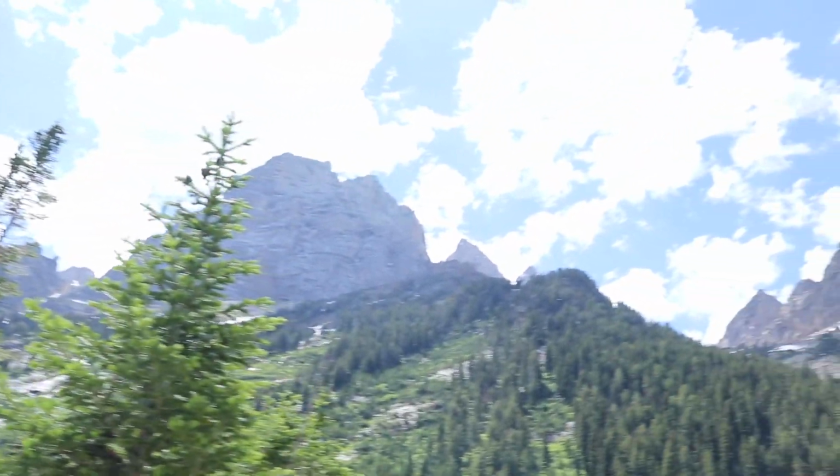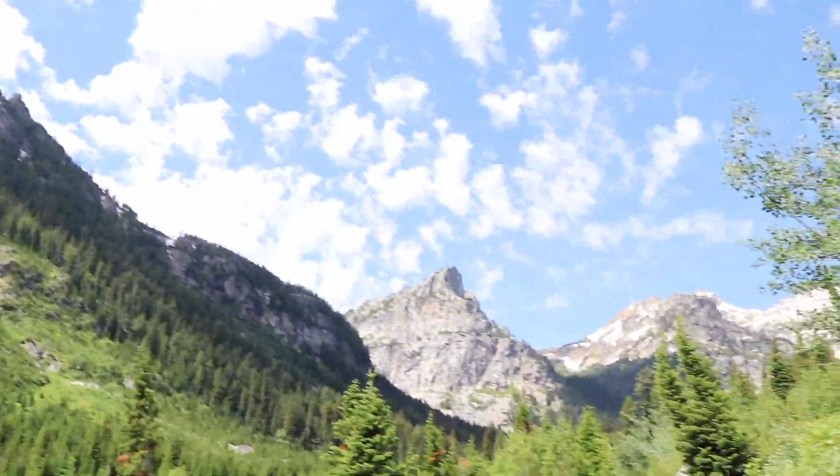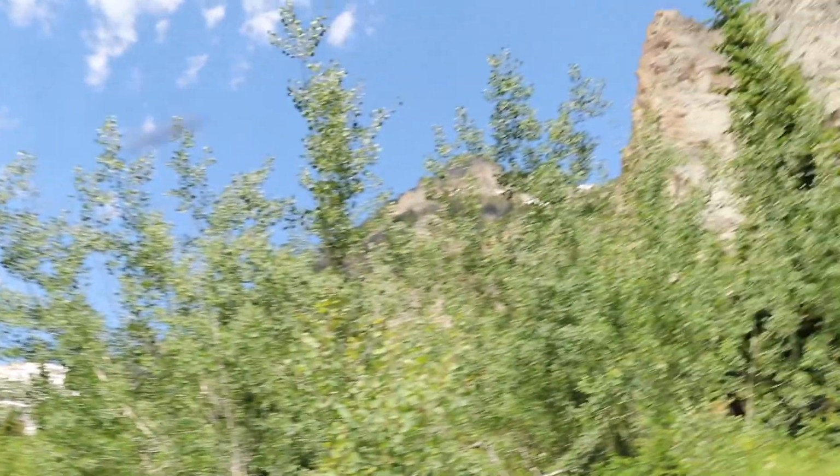Alright guys, so that was pretty cool. We saw some moose back there. I got some decent shots of them. Nothing special, but it's the only moose we've seen on the trip. So it's cool to see them, even though none of my shots were that great. But we're leaving Cascade Canyon now, and you can see the scenery is just insane. It's absolutely amazing.